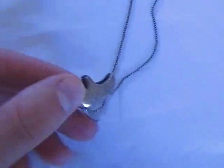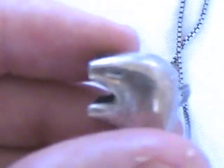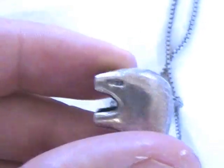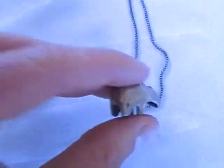This was another one of those $1 each necklaces, and it's got this little bear, Indian style bear. That's marked 925. Weighs quite a bit. I mean, this is like 6 or 7 grams. I paid $1.